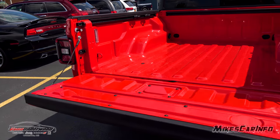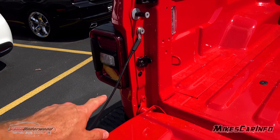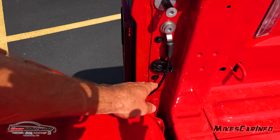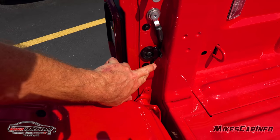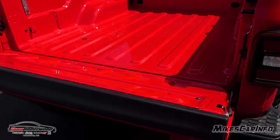And it's pretty neat because you can have different positions on this tailgate. So you can see it has this cable and that little thing right there. So let's go ahead and lift it up. Put this through there like so. Drop it back. Now we'll do that on both sides to do it properly.